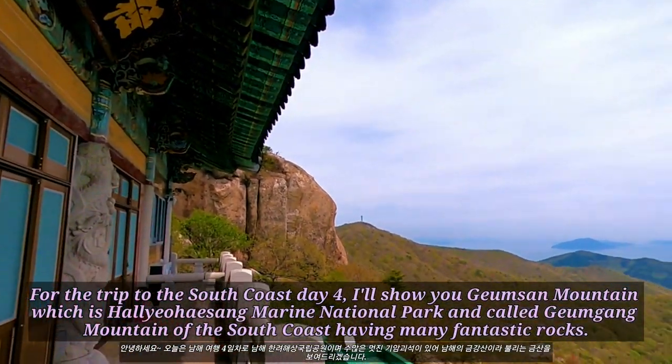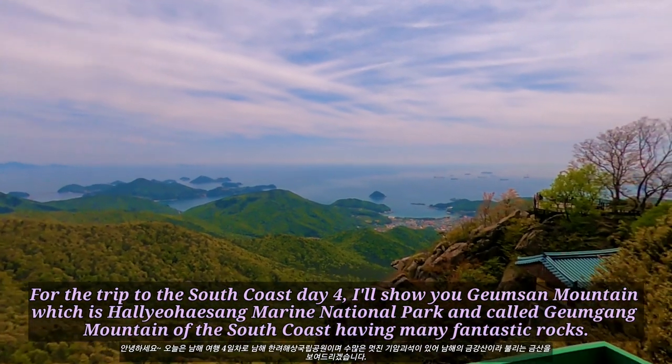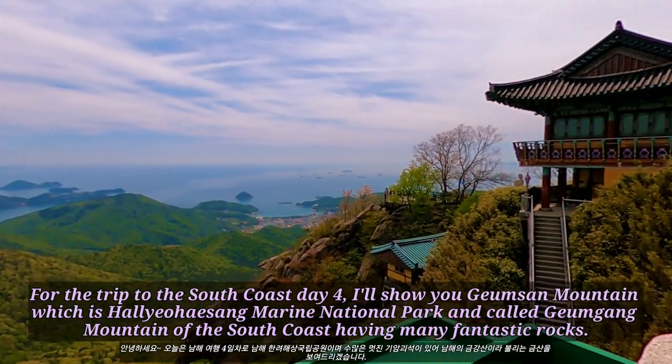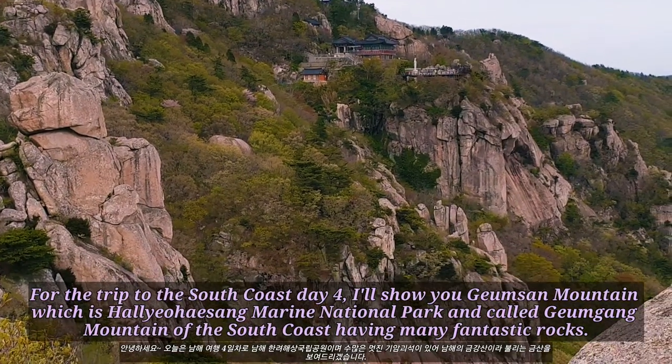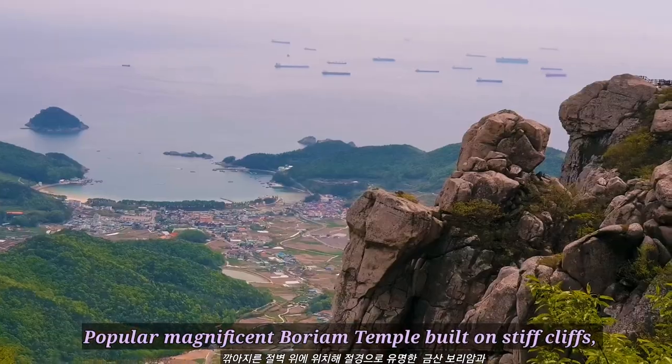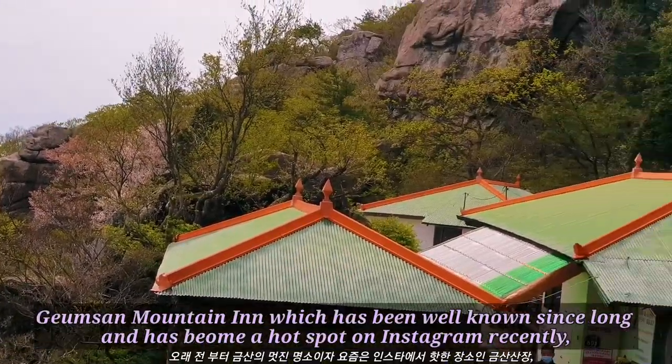For the trip to the south coast, day 4, I'll show you Geumsan Mountain in Hallyeohaesang Marine National Park, called Geumgang Mountain of the south coast, having many fantastic rocks. Popular, magnificent Boriam Temple is built on stiff cliffs.